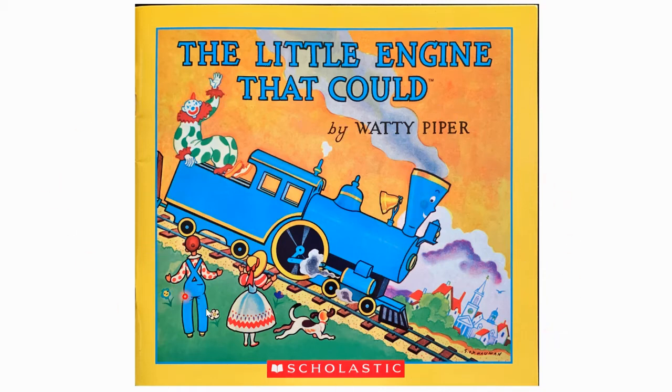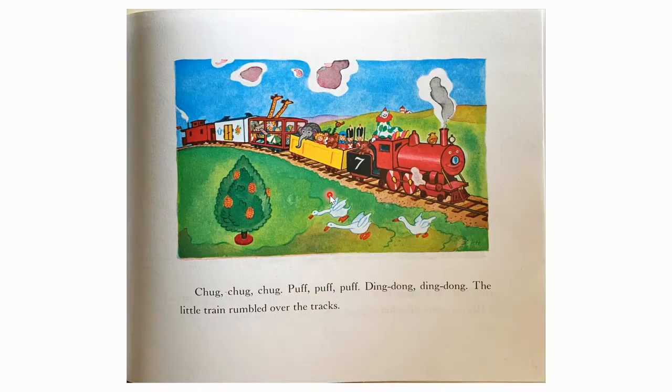What can you see on the cover of this book? What do you see? What is this? It's a train. Good job. A train. And this is the very front of the train, which is called the engine, just like in our title, the engine. Who's this on the train? Yeah, it's a little clown. We have a clown on our train. Let's find out what this story is all about.